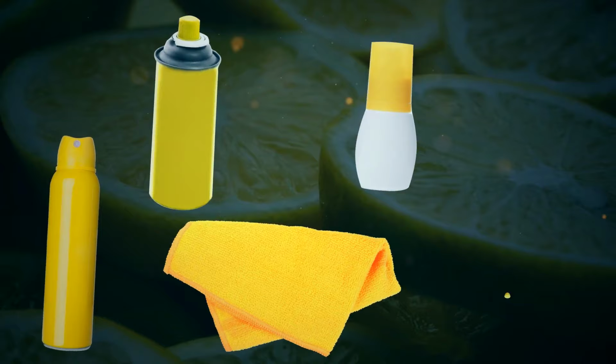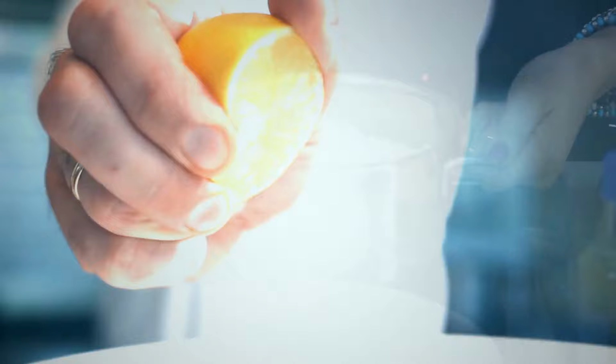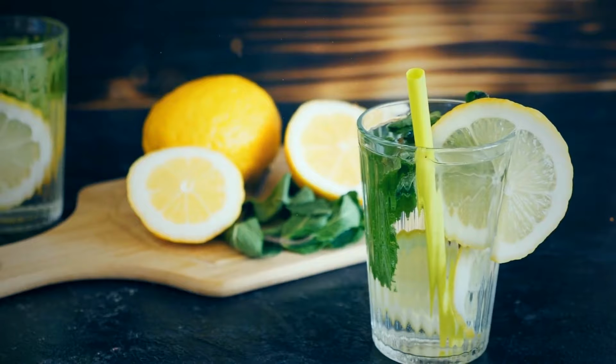Lemons can be used as a deodorant, air freshener, polish, bug repellent, hair lightener, and to help rice not stick to the rice cooker or pot. Just add a little squeeze into the cooker before turning it on. How about that? Oh, and they also make pretty good lemonade, too.